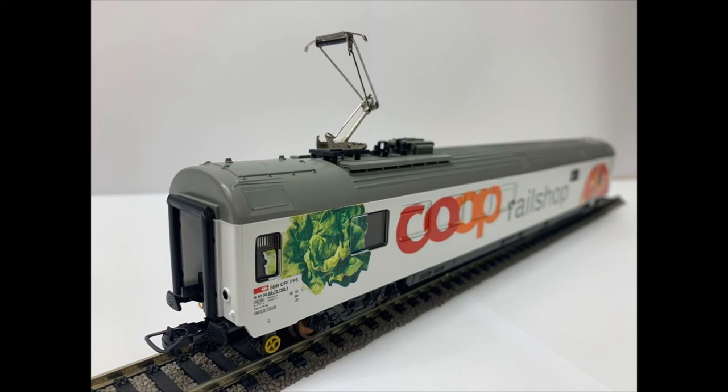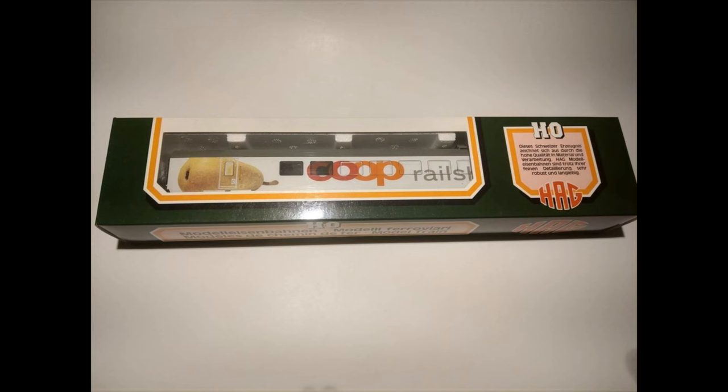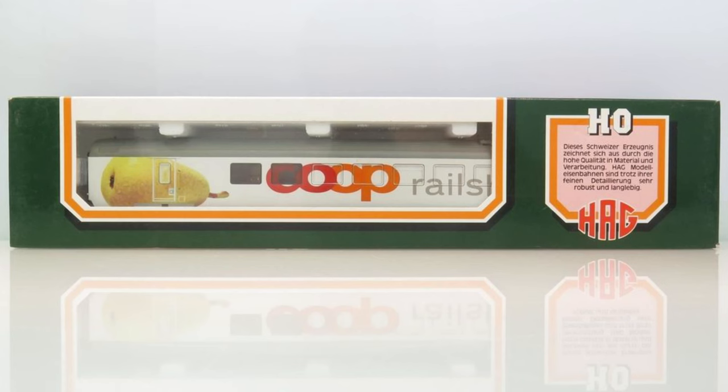I had looked for this thing forever, and one of them finally came up on the US eBay, but doggone it, it went for over $350. I'm like, ugh, no thanks. So finally I got frustrated and just threw out a query on a Facebook group about modeling Swiss railroads, and two people responded that they would help me find one.